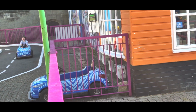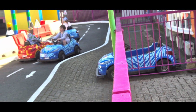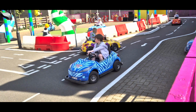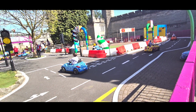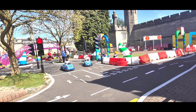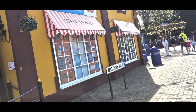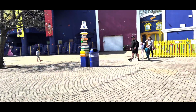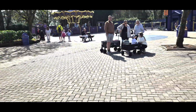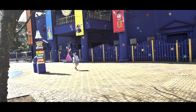Here it comes. Concentration. Is he gonna go for the red light? No. Oh, yes he is. So Oliver absolutely done amazing on the driving school. Started queuing up for Gangster Granny, and Oliver just said he was scared and ran away. So I guess we're not doing that at the minute.